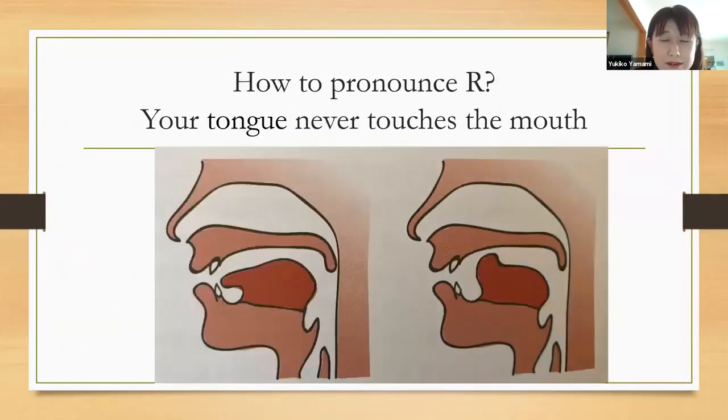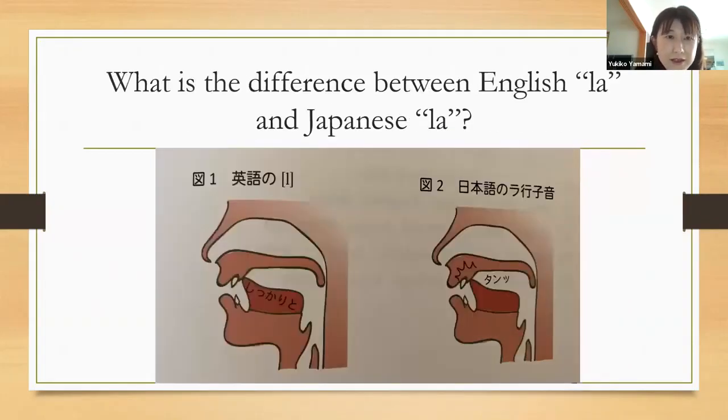Also, how to pronounce R sounds is introduced. To pronounce R sounds, your tongue never touches the mouth. So this is very difficult for Japanese because Japanese always touches the tongue inside the mouth. So I showed these pictures to the students and explained that your tongue never touches the mouth. This is the difference between English L sounds and Japanese rariru.